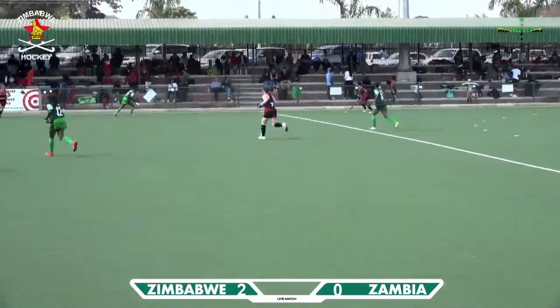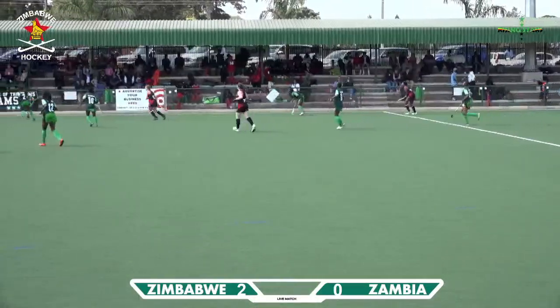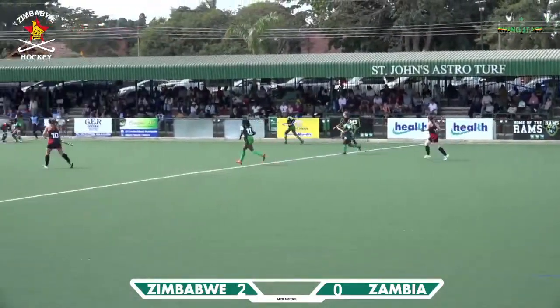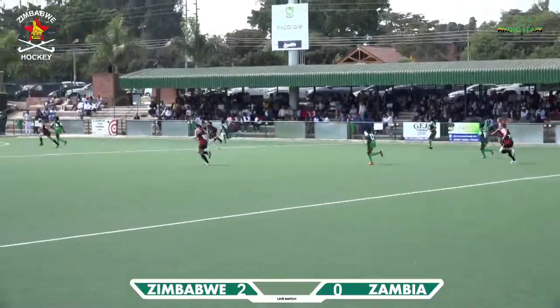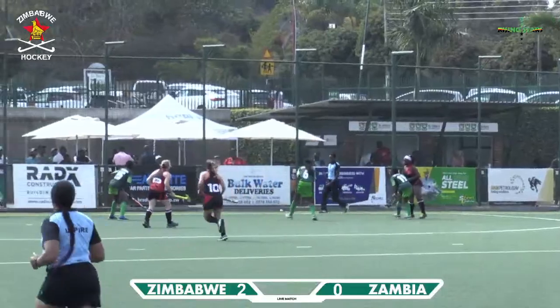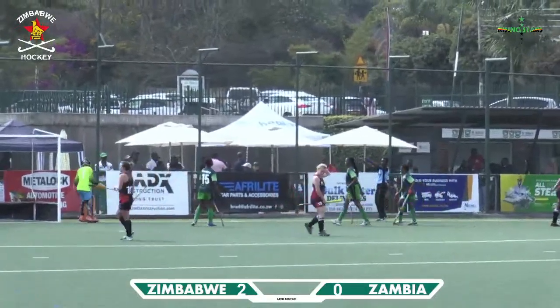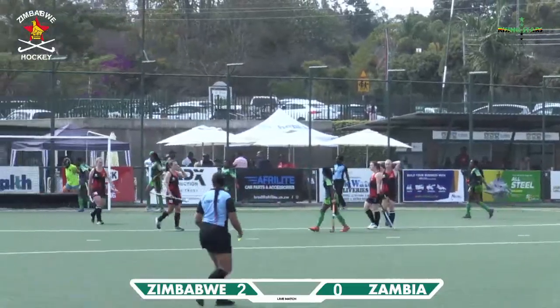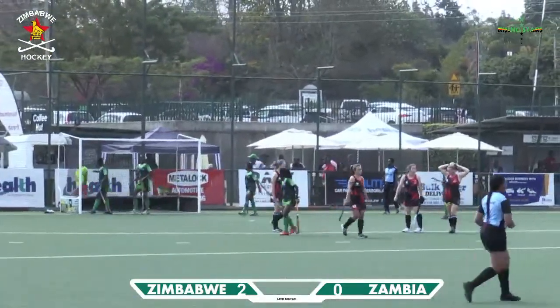Good passing by Zim around the back. Oh, strong ball down the line. Mistrapped by the Zimbabwean. Oh, great tackle. Good pace. Oh, foot in the D. Penalty corner to Zimbabwe.